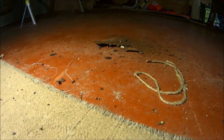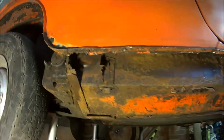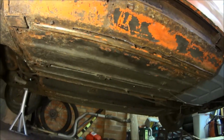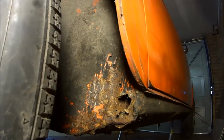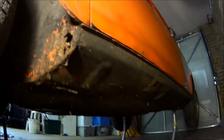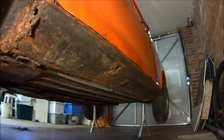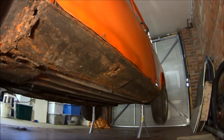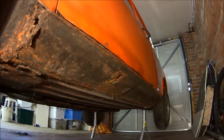Had a bit more of a poke around. You can see there's some more bits of rust there. Nice big hole there. A bit rotten up there. The rest of the floor's pretty solid. On the other side, got a little bit of a hole in the flitch there. Not quite as bad as the other side. And then we've got oversills on this side as well. So we're gonna have a nice rusty surprise when we pull that side off.